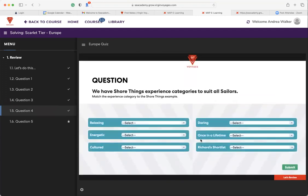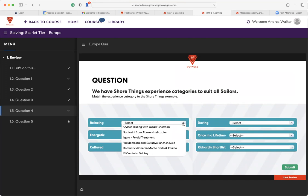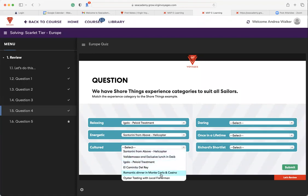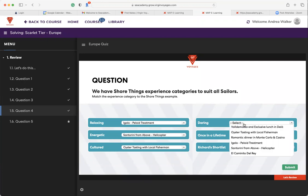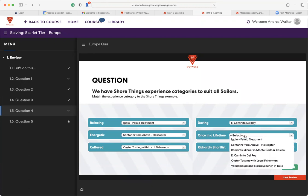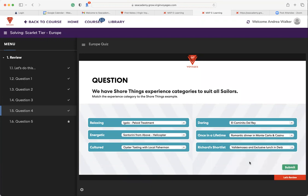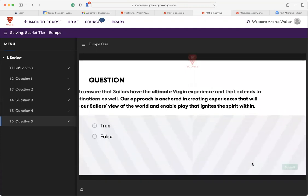All right. We have short things. Oh, I hate these. All right. So relaxing was the mud treatment. Energetic was the helicopter. Yes. Cultured was definitely the oyster tasting. Daring was that one down. Once in a lifetime was the one in Monte Carlo. And then Richard's was this exclusive lunch thing. Yes, that's correct. Yay. Whew.